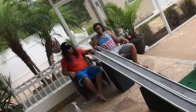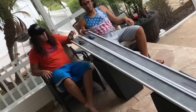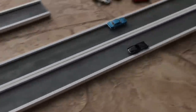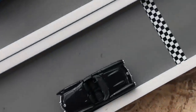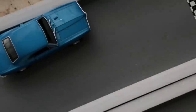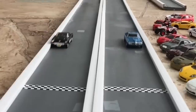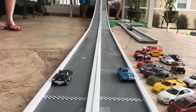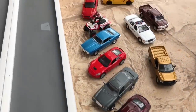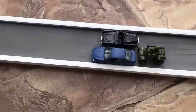On your mark. Get set. Go. Firebird. Ooh, the Corvette. By a fender. No way. Yes. Corvette took him out by a fender. Let's go to replay and make sure. Man, after that replay, Josh sent the Firebird to the pits. Picking them off one by one.